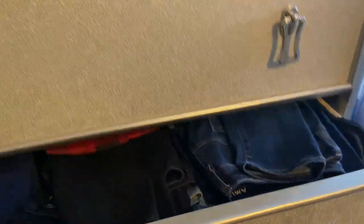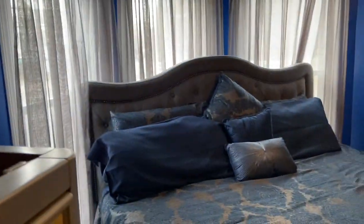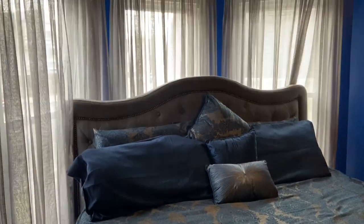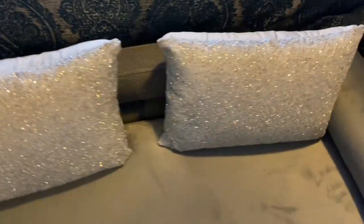Got a lot of stuff going on in here, so this works out perfect for us because we hardly have any storage space in this house because we use our third bedroom as a closet. So this was perfect for us to be able to store things and reduce clutter and so forth. This at the foot of the bed, I absolutely love. These pillows also came from Bob's, as well as this chair or whatever you want to call this. I'm not even sure what you call it, but it's awesome because it has storage.